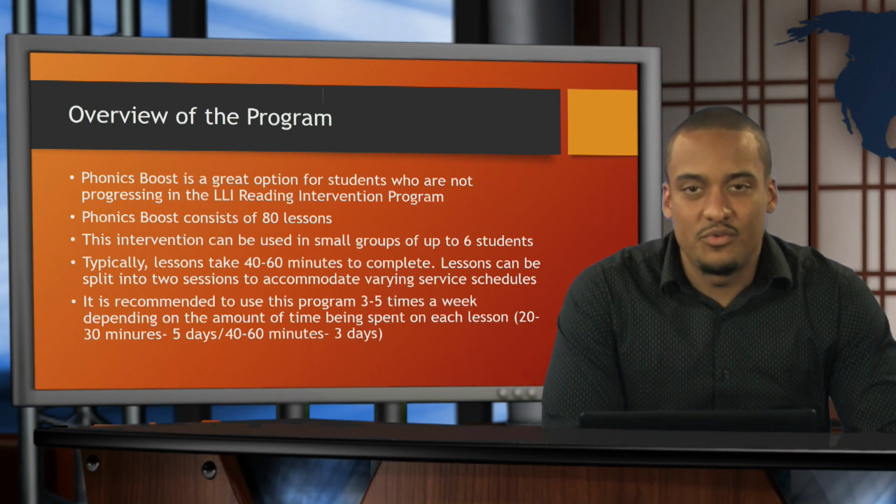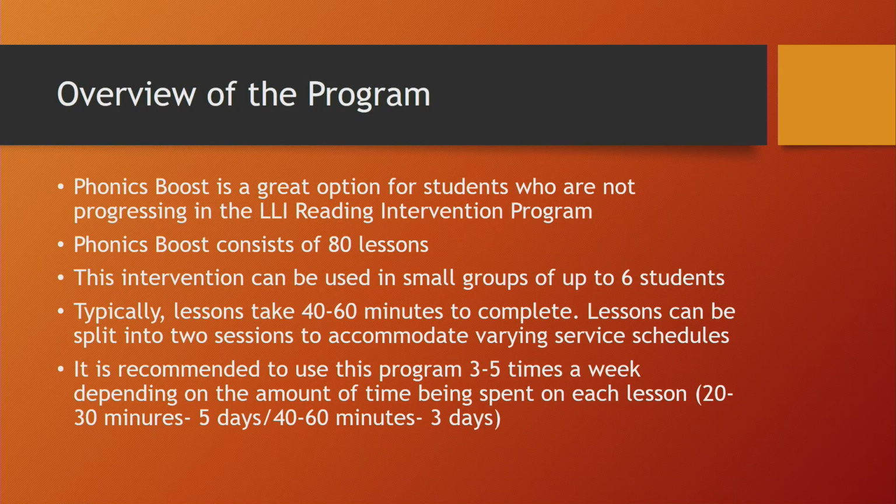Now we're going to move on to a brief overview of what you can expect from the Phonics Boost program. Phonics Boost is a great option for students who are not progressing in the LLI Reading Intervention program that you should be using on your campus. Phonics Boost consists of 80 lessons. This intervention can be used in small groups of up to 6 students. Typically, these lessons take 40 to 60 minutes to complete, but they can be split into 2 sessions to accommodate varying service schedules. It's recommended to use this program 3 to 5 times a week, depending on the amount of time being spent on each lesson.